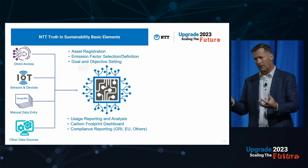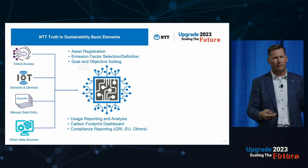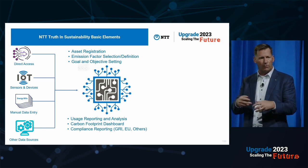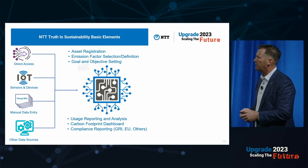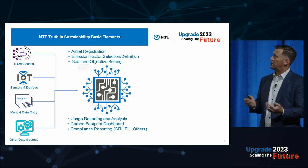Now that could be a view of your facilities. You might have one office, you might have 50 plants, you might have a couple of data centers. Those types of hierarchical views and how that rolls up: east, west, south, however you organize your business. I mentioned emission factor selection and definition.